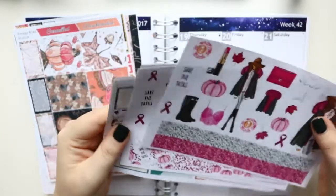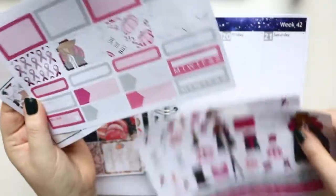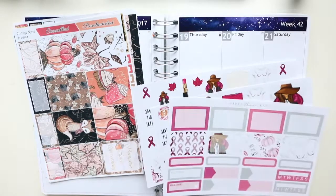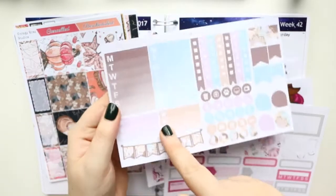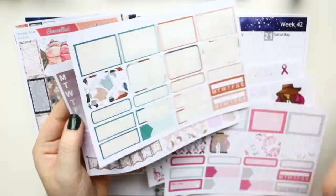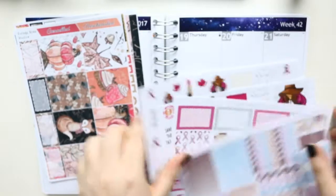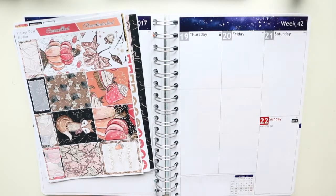I got these from a glitch bag from PaperChicPlans, and then I've got the half box as well I can use, and I feel like they fit perfectly. Now the pink is kind of off, but I don't mind. And then I bought these in because I want to use a weekly tracker, and I might use these. I just bought this in case I need that. So that is what I'm going to be using today, plus other stickers.